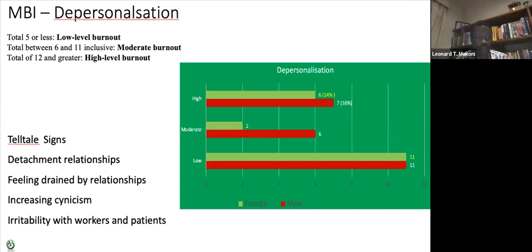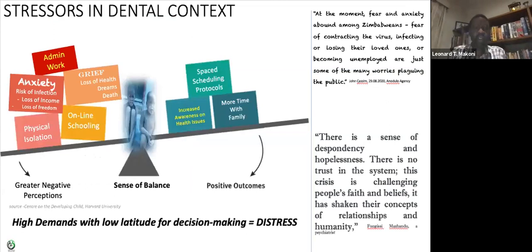So what do we do? We need to understand our environment. We need to have a look at what it is that is working against us. Look for that sense of balance because we're going to pursue in a moment what we need to get to. So Harvard created this scale where you weigh down the things that are leading to distress: admin work, anxiety, physical isolation, as we said, grief, health, dreams, death itself, and many things you can put on that left side if you're looking with me in front of the screen. And you'll see that the positive outcomes are less. Therefore, the fulcrum will be tilted on the negative. How then do we turn that around?